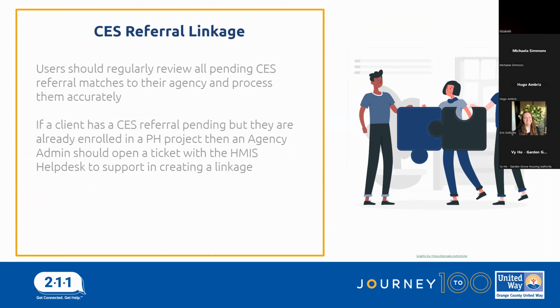Good morning, everyone. Today I want to talk about CES referral linkages. Users should regularly review all pending CES referral matches to their agency and process them accurately. If a client has a CES referral pending but is already enrolled in a PH project, then an agency admin should open a ticket with the HMIS help desk to support in creating a linkage.